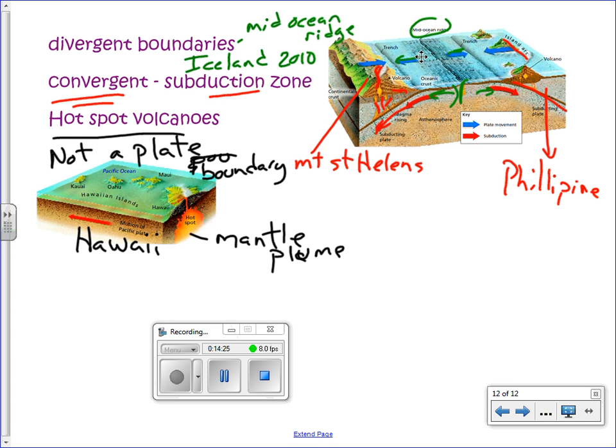And here in Hawaii, you can see as the Pacific plate is moving to the north, the active area is at the south end of the volcano chain. And this is what they do believe is also happening at Yellowstone, is that there's a very active area under the North American plate there. Because it is, again, in the middle of a plate, not at a plate boundary.